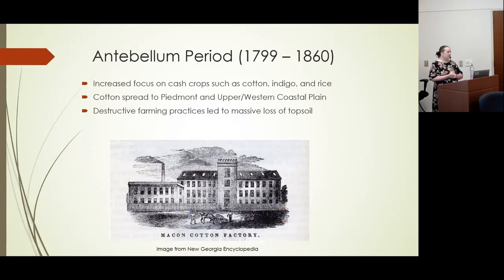You had a continuation of increase in plantations, especially the crops of indigo, cotton, and rice along the coast. But as cotton started to spread out across the Piedmont and upper western coastal plain areas, you saw a lot of soil loss, I think I saw it was an average of 7.5 inches of topsoil loss, where this was going into the stream.